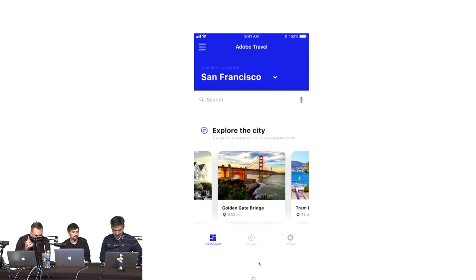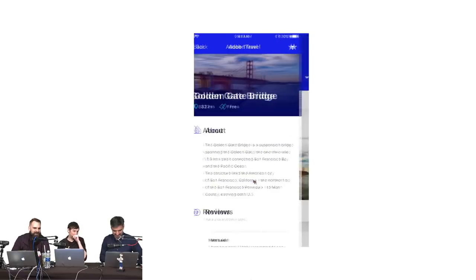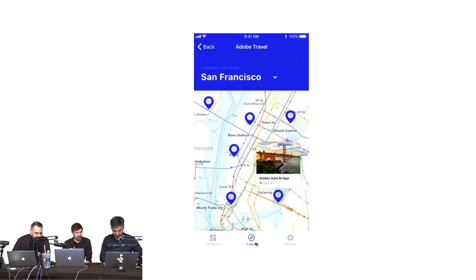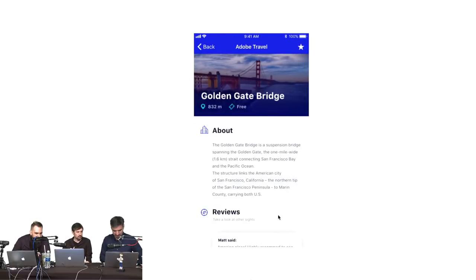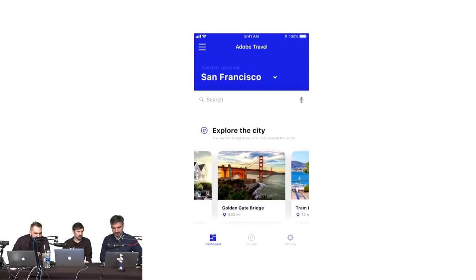And we had the Adobe Travel. Yes, the Behance one. The Behance Travel. It's also very nice. Yeah, it also flowed really nice. With a map. Very nice too. A lot of screens. A lot of detail there. Yeah. Which one?